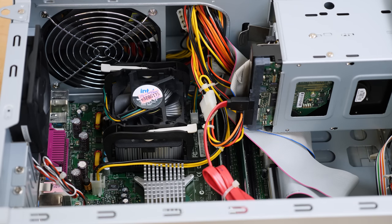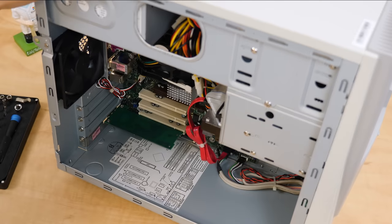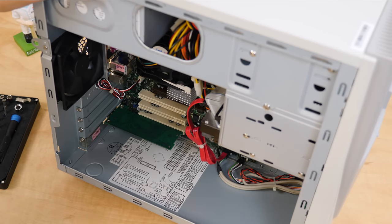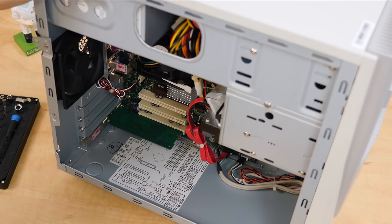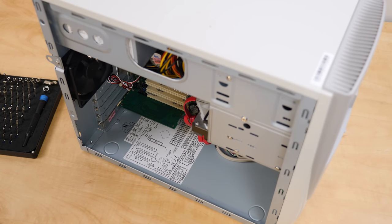It looks like we've got everything. We got our power supply, hard drive, floppy drive, CD drive, RAM, CPU, motherboard, obviously, so that's great. A fan over here. I'm not seeing any capacitor leakage or any dust at all. There's not a speck of dust in here. Let's just power this thing on and see what it's running. I'm really curious to check that out.